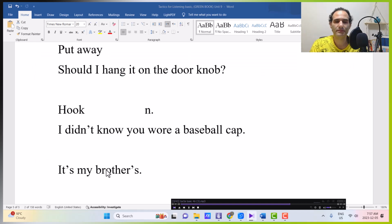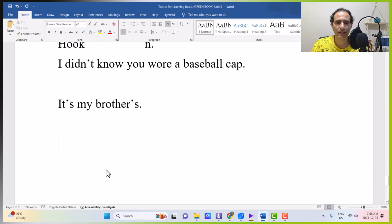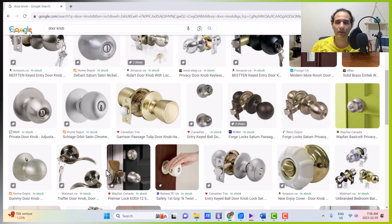Number 5. Do you need these glasses? Not right now. I only use them for reading. Do you see the case they go in? So, glasses case. Case, we have some other words with case.